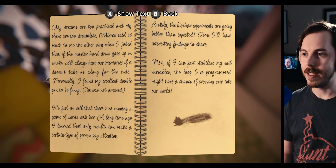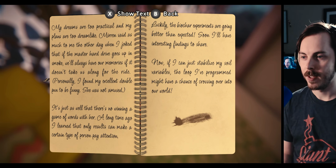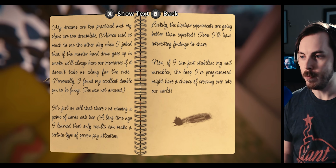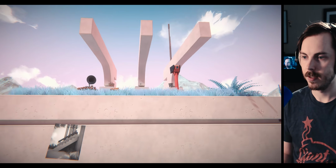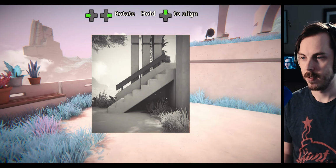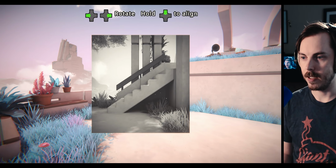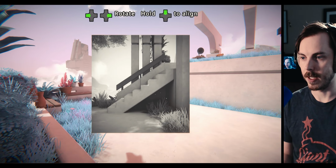Hiraya? Luckily, the biochar experiments are going better than expected. Soon I'll have interesting findings to share. Now, if I can just stabilize my soil variables, the loop I've programmed might have a chance of crossing over into our world. Okay. All right. Let's go ahead and do something like that, perhaps.